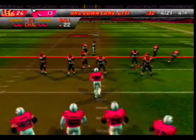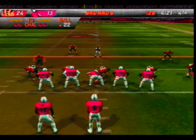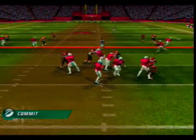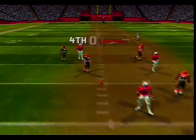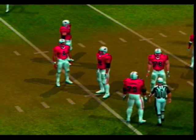Third and 8. Ball on the 22-yard line. Watch for the screen. The Bengals come out in a nickel package. The blitz is on. Gets the pass off. Good defense and three-and-out series are the way to keep your defense fresh and rested.